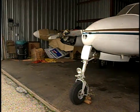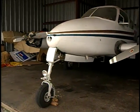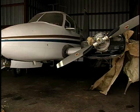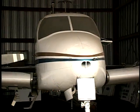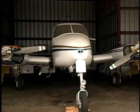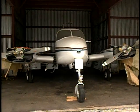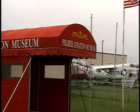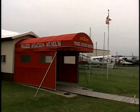This airplane was used by the Air Force in the 50s, and it was known as the Blue Canoe. More famous use of this particular model of airplane was the Sky King series on TV. This was the number 2 airplane that Sky King flew. Yet the museum is more than the restoration of aging aircraft.